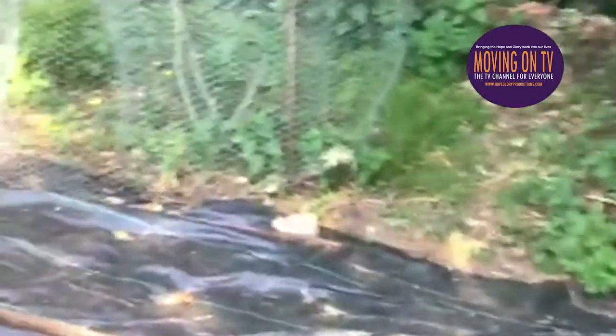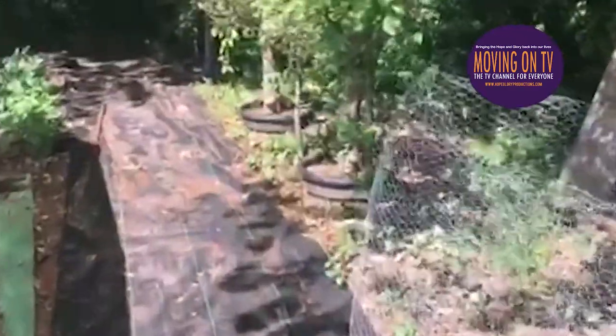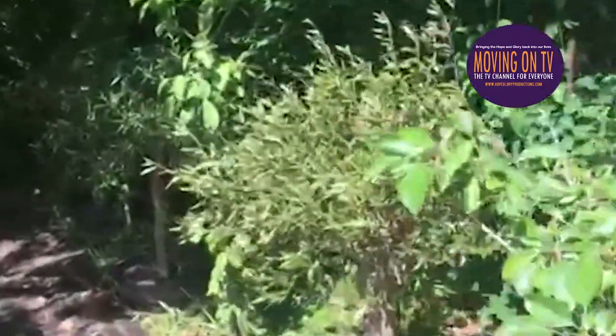And then coming around the back, we've got some trees along here and bushes. Just up on the right, there's some olive trees, as well as some apple trees. And then there's a ginormous apple tree just above here.